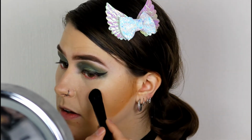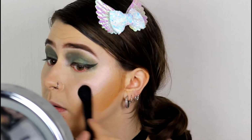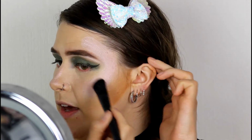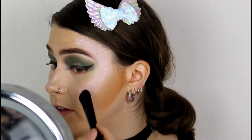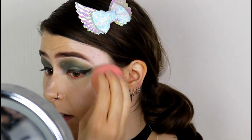I'm going to grab another flat foundation brush. I'm going to pack that up. Just going to really pack that on. Oh, you can see it. Yeah, it's there. You can definitely see it. So I'm just going to add all this, the cream, and then I'm going to blend it out with my beauty blender again. Right, I'm going to take my beauty blender out. Just going to blend it out and see how it looks.